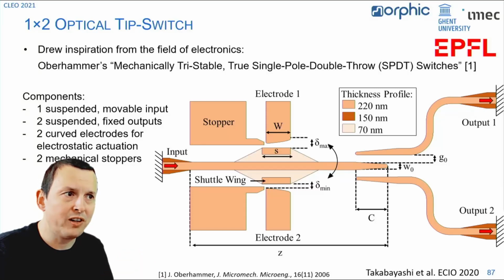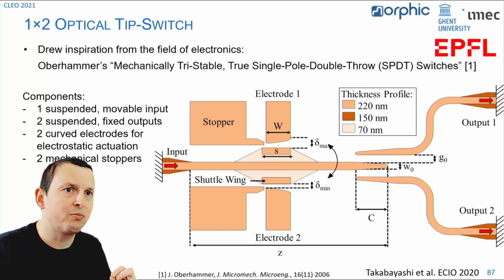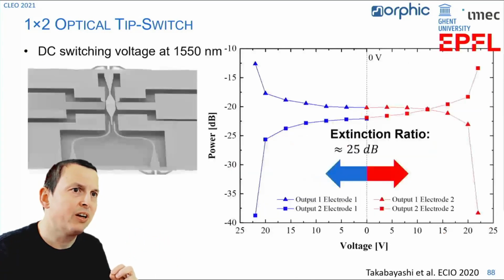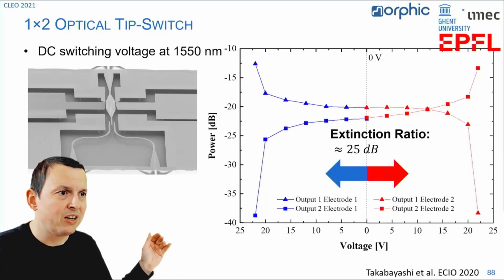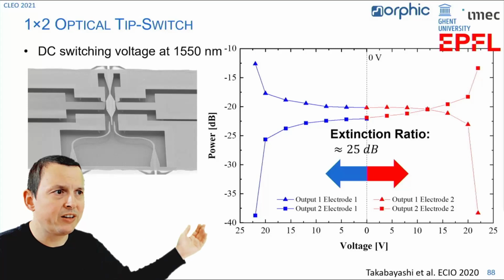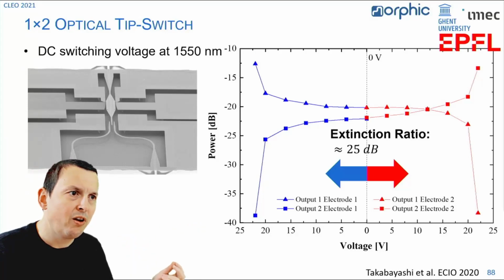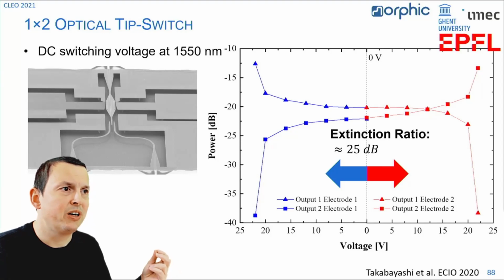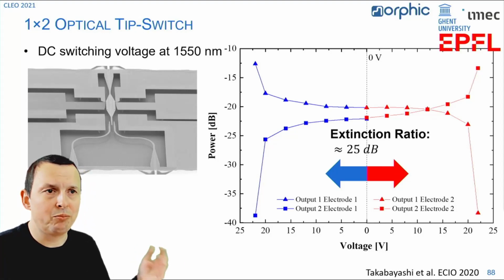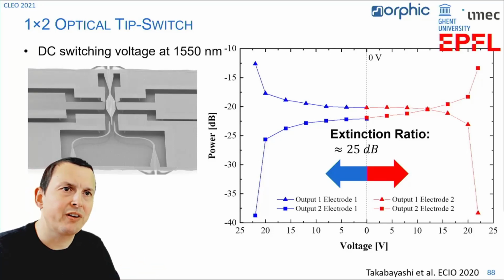But once you've done that, and you've optimized the coupling area between the two tips to have maximum optical coupling, you see that you can get a switch with a very high extinction ratio. So either with a positive or negative actuation on electrode 1 or electrode 2, you can get like a 25 dB extinction ratio between the one port and the other. And that for a very tiny movement of the waveguide.